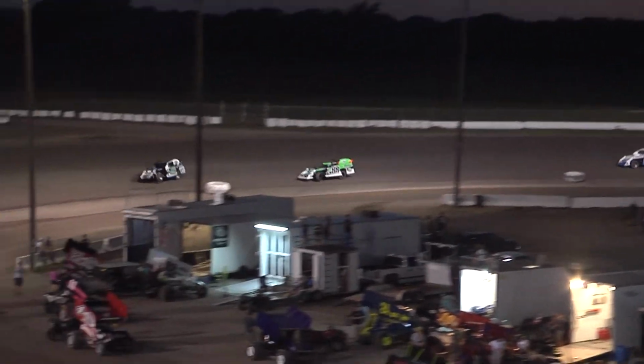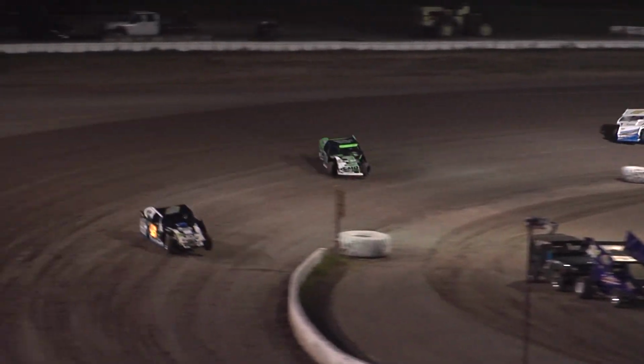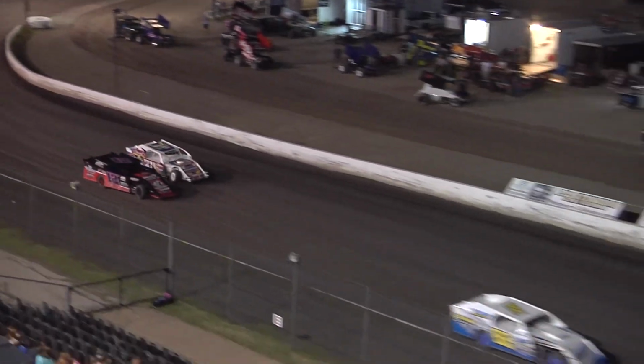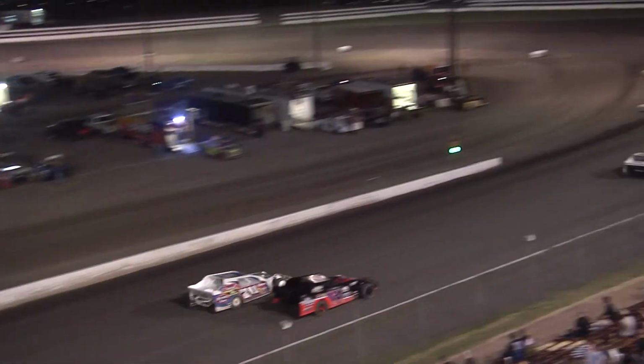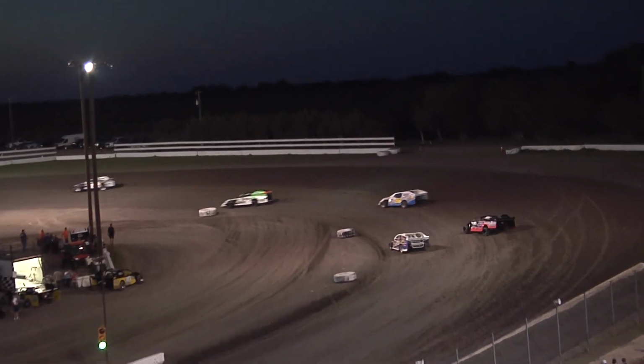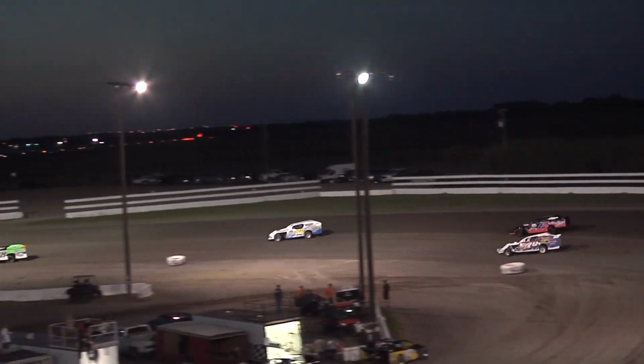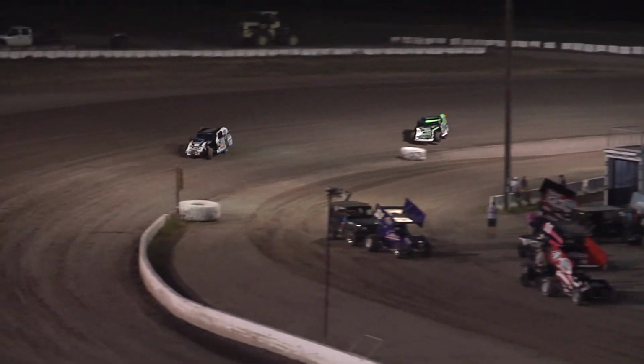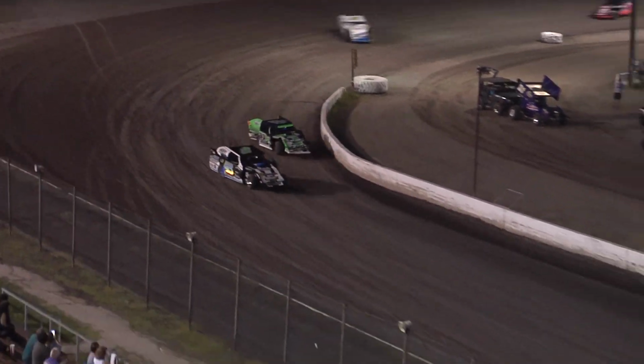Frank Rose out in front. Clyde Dunn Jr. now up to second. Greg Teske in that 82 car runs in third. Side by side for the fourth spot with the 12 car of Jason Ingles and the 7-11 of Michael Daniels. Frank Rose pushes over here in turn number 3 and 4.